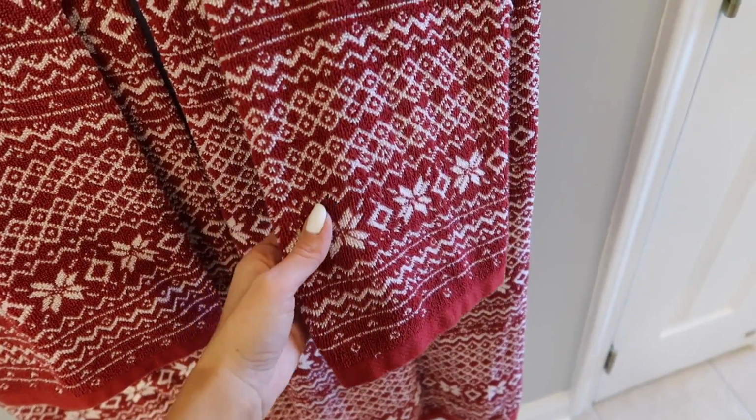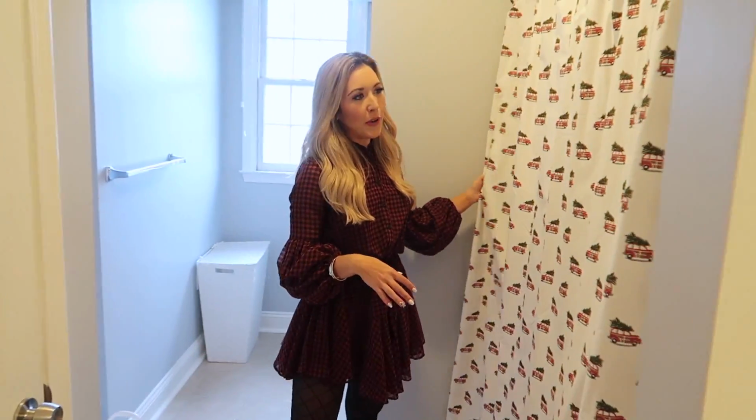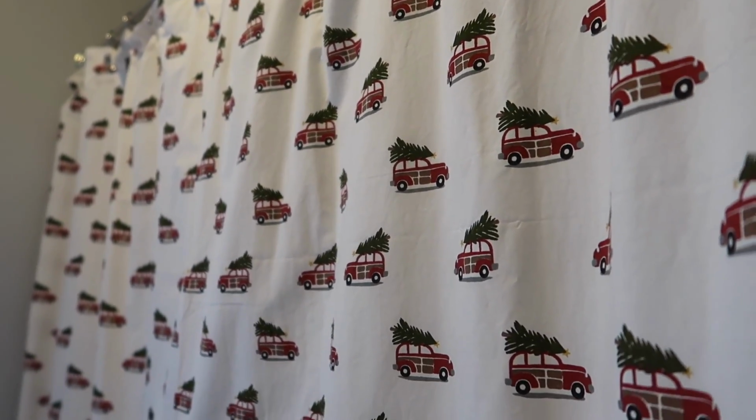I just love this sort of Nordic pattern. I think it's really, really cute. And another big pop, the shower curtain with the little red car with the Christmas tree on top. It's big, bold things that make a statement, but not anything super crazy or over the top.